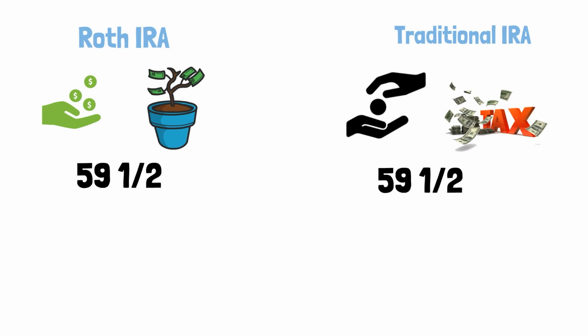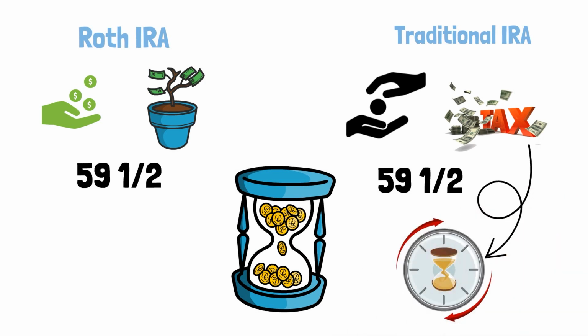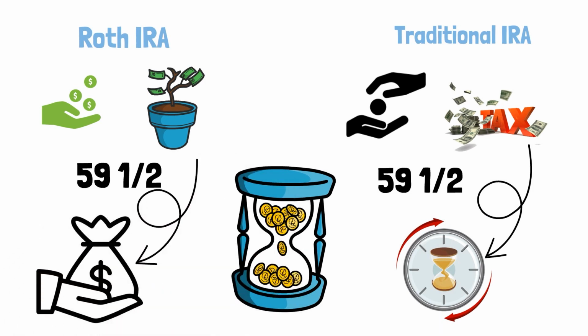The key difference between Roth and traditional IRAs lies in the timing of their tax advantages. With traditional IRAs, you deduct contributions now and pay taxes on withdrawals later, while Roth IRAs allow you to pay taxes on contributions now and get tax-free withdrawals later.